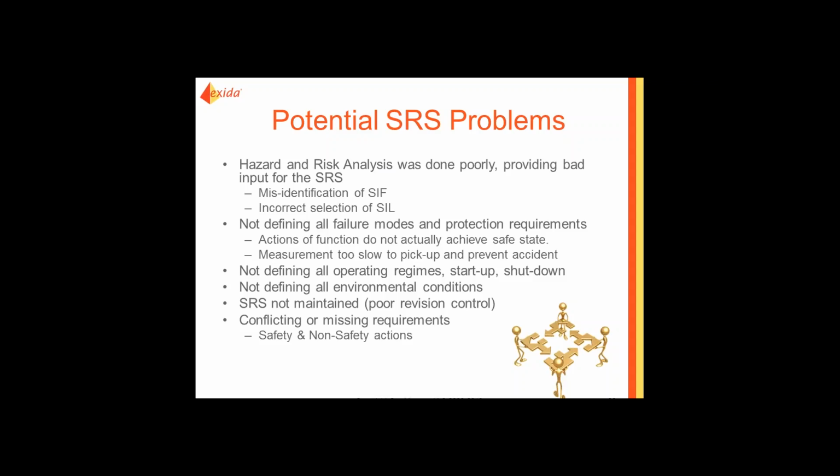Now, what we found was they hadn't specified a vibration requirement, and so what we ended up having to do was put in rubber shock absorbers for our disk drives on our HMIs, because we had some problems with the HMIs, as you can expect. It wasn't defined. So you need to define the environmental conditions.